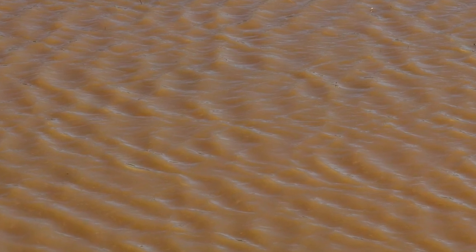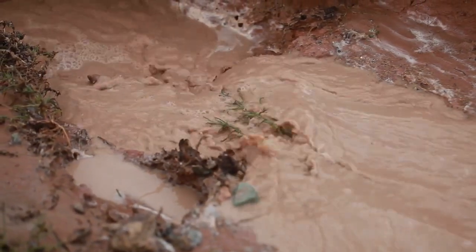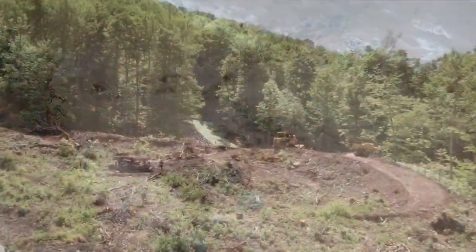Persistent turbidity can negatively impact water quality within a stream ecosystem. Turbidity is one of the bigger concerns affecting water quality within the New York City water supply system.